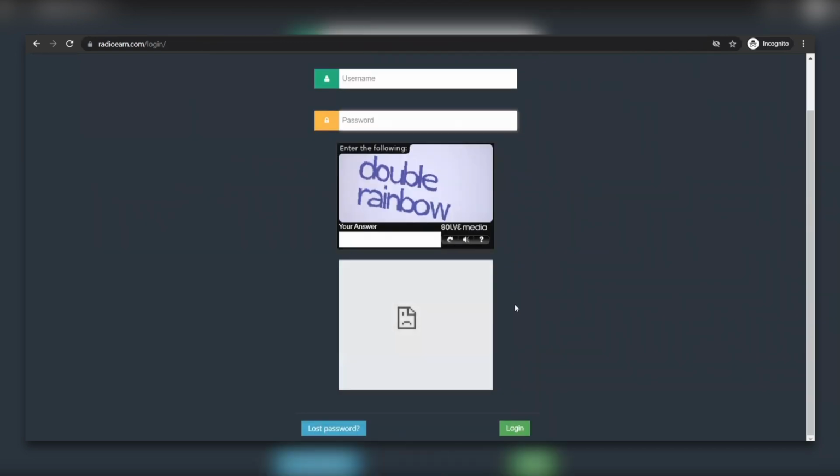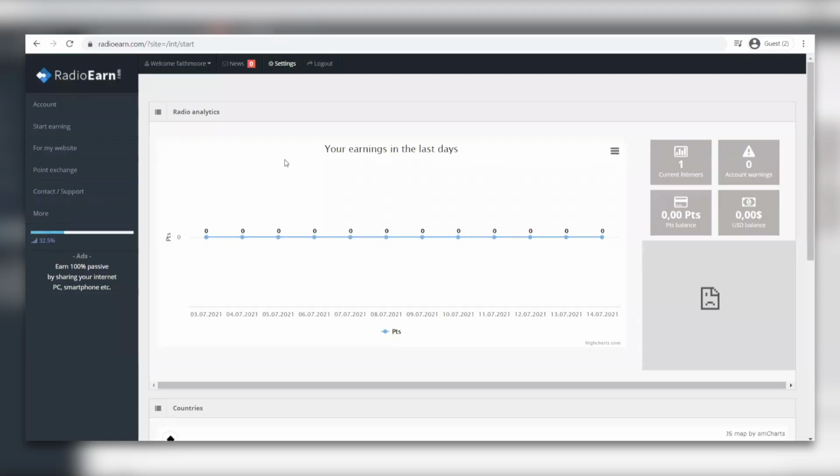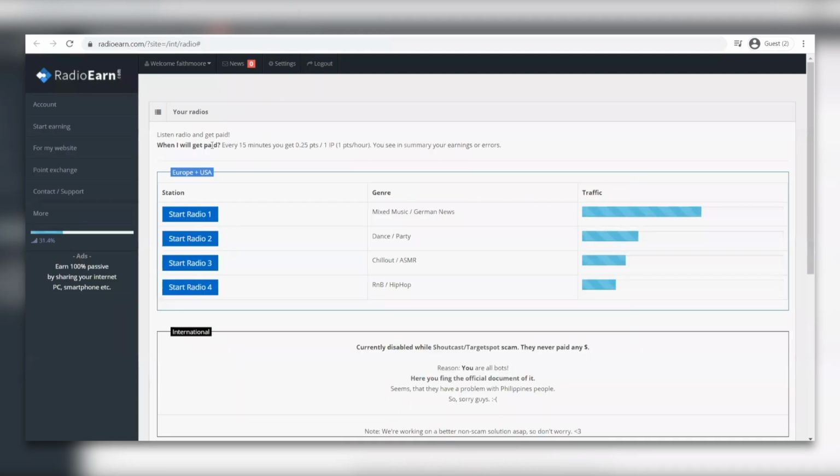Now this is what you should see on your screen after that process. You'll see the radio analytics, which would be your earnings in the last days. This is where you will find it. You'll see your points over here and your money. On this website, you are paid per 15 minutes of listening to music.